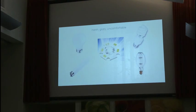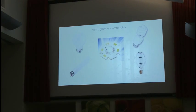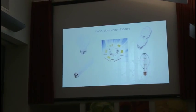Now, if you think about that, those words, calm, soft, and comfortable, you don't really use them to describe a light source. Because usually, light sources are meant to be harsh, glary, uncomfortable. To put that into context, even a fluorescent light source, a T5HO for example, has a brightness of 27,000 candela per meter square. And what about an LED? How bright is an LED light source? It is over 1 million candela per meter square, some of them several million candela per meter square.